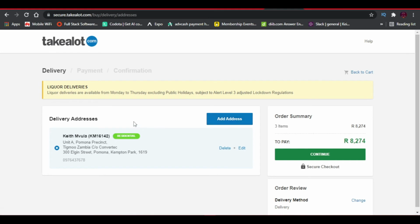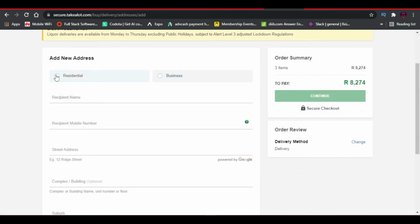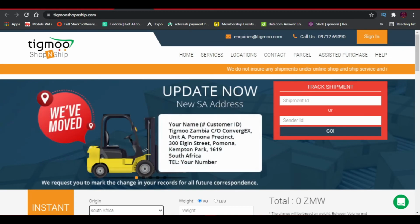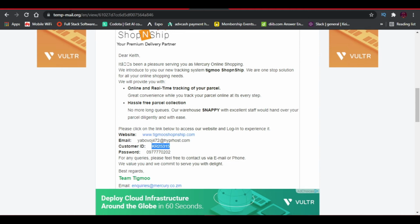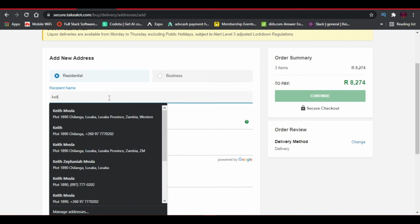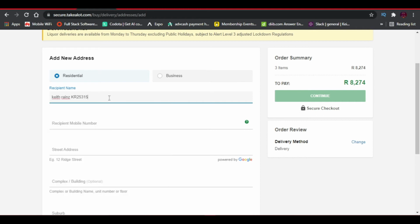As for me, I already added my Tigmo Shop and Ship address. As for you, you simply click on add address and choose residential. So you're going to go to your Takealot page. The first thing you have to enter is your name and customer ID. Let me just copy my customer ID, which is this one. I've copied it, so I'm going to write my name here and the customer ID there. Then just enter your name.